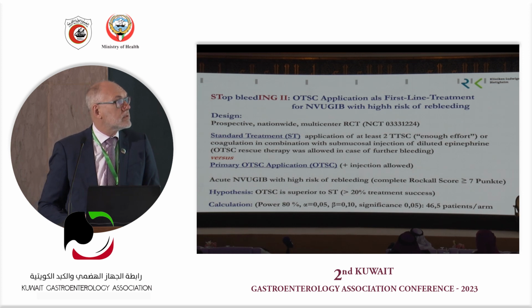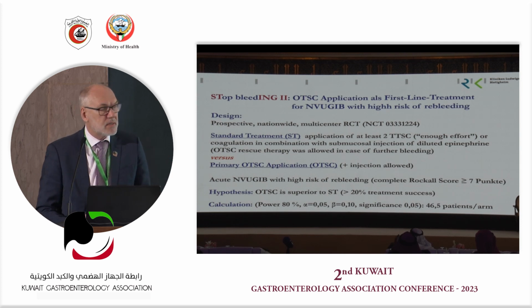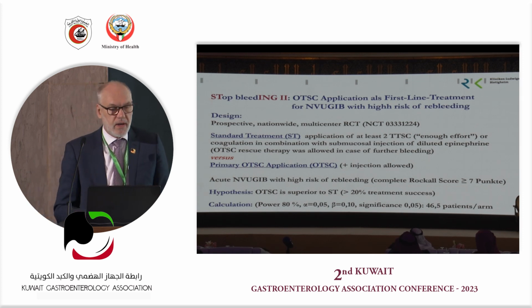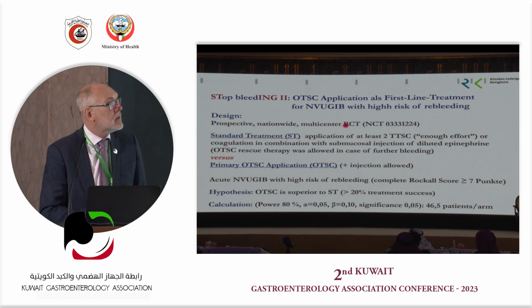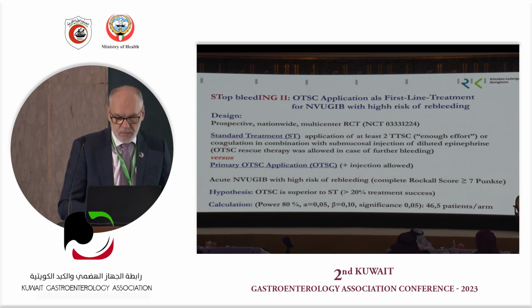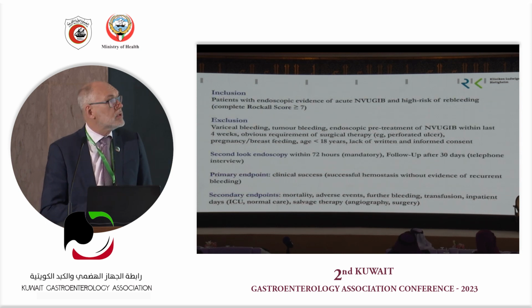The next question was, of course, how does it perform in first-line therapy? And in first-line therapy, we have the problem that we already have a high success rate of 90%, so we have to do this in high-risk patients. But how do you define a high-risk patient? We turned to the Rockall score, and we compared standard treatment versus primary OTSC application with a power of 80%. And this was published last year in Gut. The inclusion criteria were patients with non-variceal upper GI bleeding with a high risk of rebleeding, defined as a Rockall score equal to or larger than 7 points.